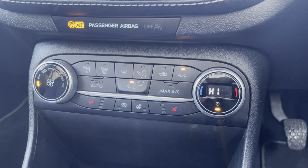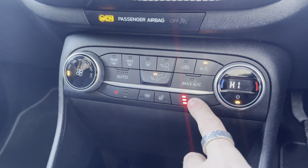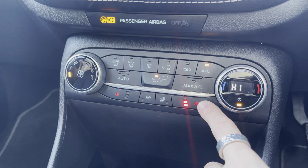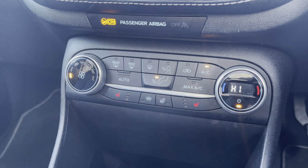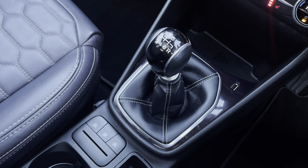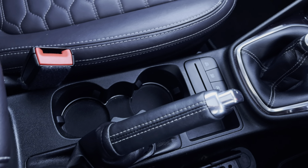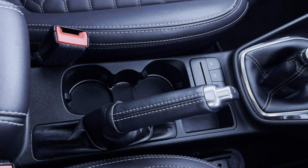Moving down now, we do have the vehicle's really simple to use climate control system here, giving access to features such as the heated seat function, a perfect feature for the colder winter months of the year. And lastly, we can take a look at the stylishly finished leather gear shifter there, along with the additional storage of two cup holders and the vehicle's leather wrapped handbrake.